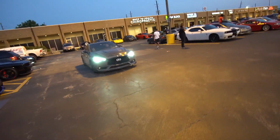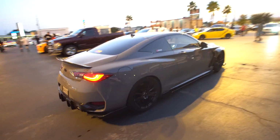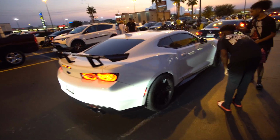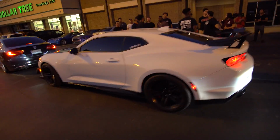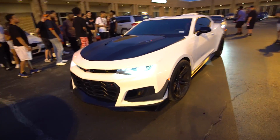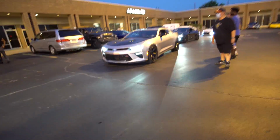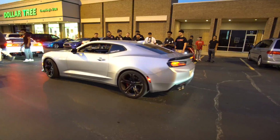What's going on, y'all? I like this gray. Alright, that actually looks dope. I like that gray, and I like the old girl in the passenger seat too. Those look good. Only Camaro I like. Guy went to jail last weekend. What? And he's out of the slammer now.